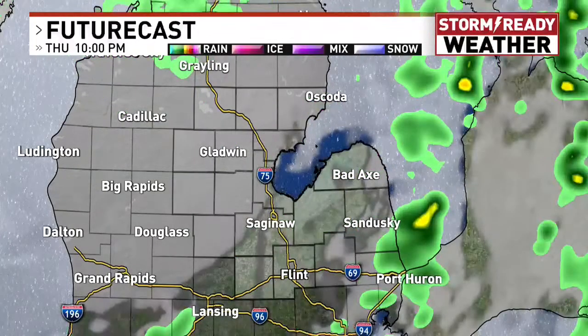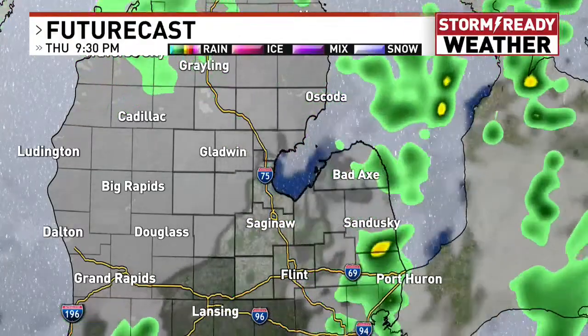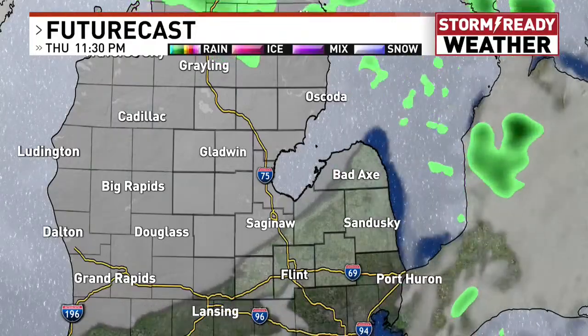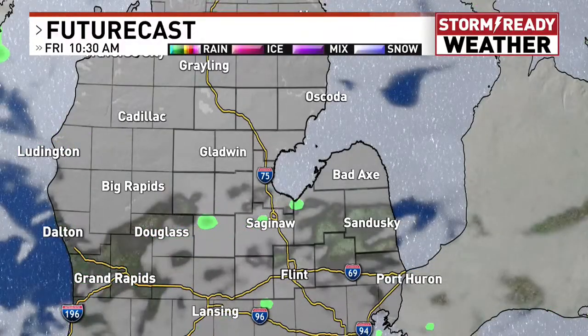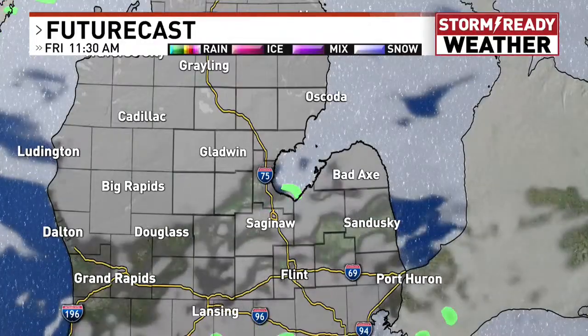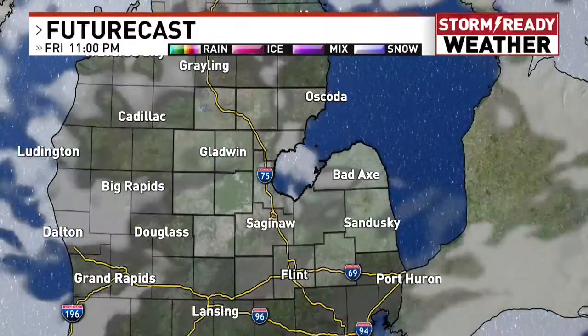My computer just kind of lagged right there, but we've got those showers and storms that are out there currently. Those are over into Ontario by 11 p.m. Then we see the clouds continuing to filter on in with a couple showers that could happen into the morning hours for our southern and central spots, and then we just kind of stay cloudy throughout the day.